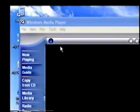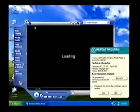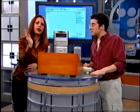But there's another way to open the same program. If we right-click on the same desktop icon, when the pop-up menu appears, select Open. This will also launch the program. You know, you're running it, you're executing, you're launching. Same thing.